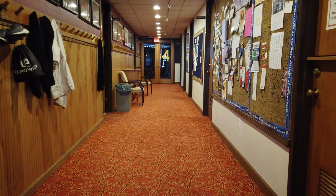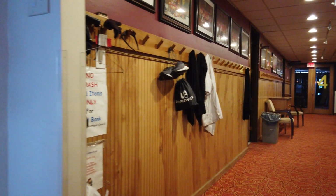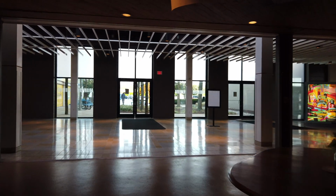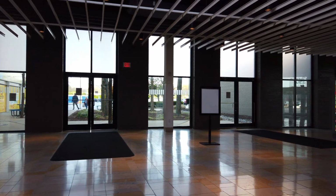I'm not going down this hallway. This is the inner workings. This would be a really, really great place to just kind of take some time out to pause and reflect on things. Yeah, that's what these places are for.